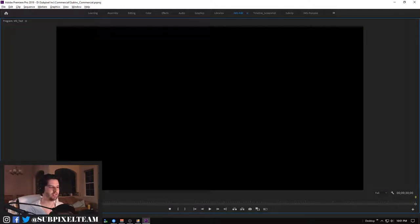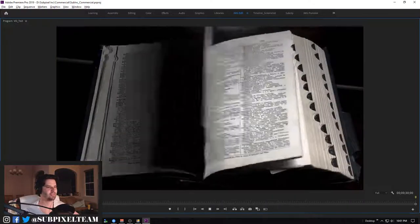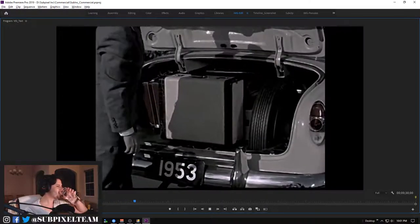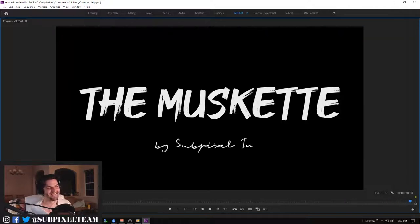Normal people drive normal cars. Slow, dull, beige. But gamers, they deserve something more. The gaming experts at Subpixel have engineered that car. A car with stunning looks and deadly speed. Tested to military standards, flown to the moon, made in outer space, and delivered to your mom's front door. The world's first car for gamers. The Muscat by Subpixel Inc.